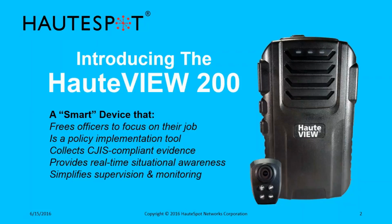Because it's programmable, it's a policy implementation tool that can be programmed based on a particular department or agency's policies, and we'll go into more detail on that. So instead of the officer having to remember what the policy is and how to comply with it, we program those rules into the body camera, freeing the officer to do their job. And then it also collects CJIS compliant evidence, which is the FBI's standard for chain of evidence.